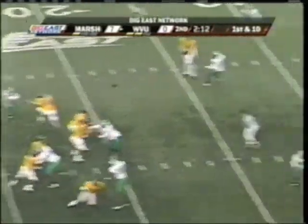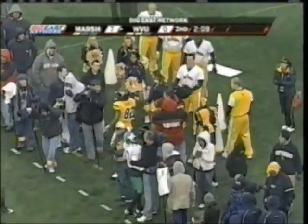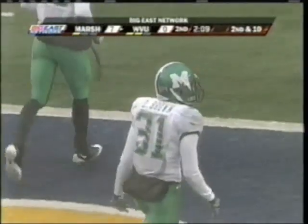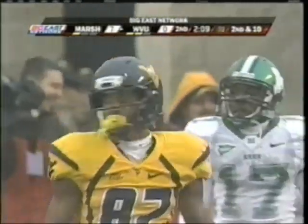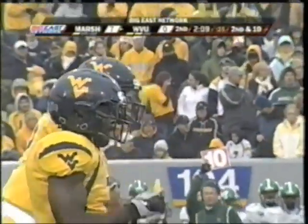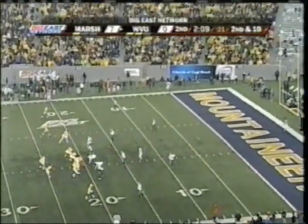Snap to Smith, the freshman. Throwing for the end zone, incomplete. Intended for Arnett, number 82, but he could not quite get there. You know, we just talked about the momentum factor in the game. That's what you'll see a lot of times when the offensive coordinator starts sensing that, he'll get more confident and take a shot at the end zone like they did right there. It brings up a 2nd and 10. West Virginia with just over 2 to play in the half, trying to get even.